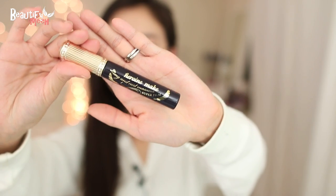Gorgeous color and it's super glossy. Next, this is a mascara, and this is also what Jen bought me when we were in Korea. This is the Kiss Me Heroine Make Long and Curl Mascara Super Film. You guys, this is my holy grail mascara now. You guys know I love Kiss Me mascaras.